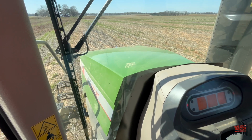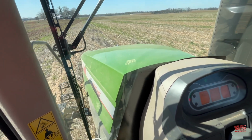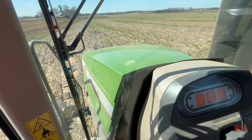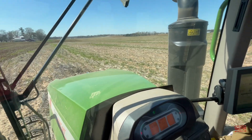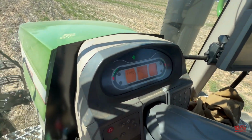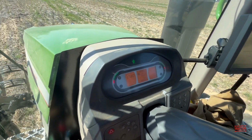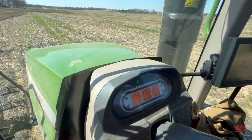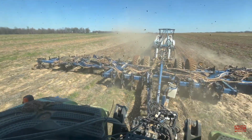I'm up in the cab of the 673 engine horsepower FENDT 1167 Vario MT. It's a very nice, smooth riding tractor. And you can see here it's running at about 1,700 RPMs and running 7.5 miles per hour across the field with a 60-foot BluJet toolbar.